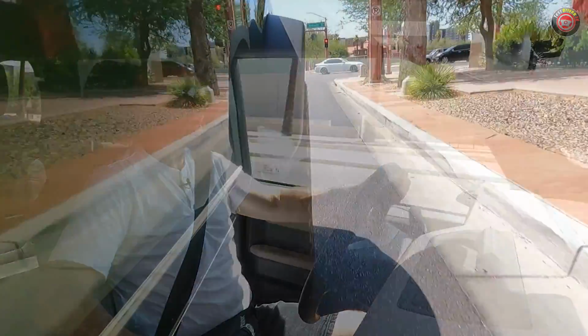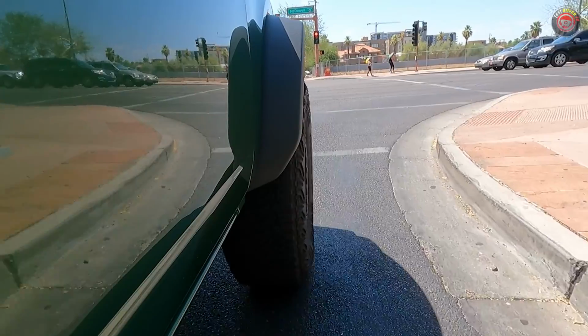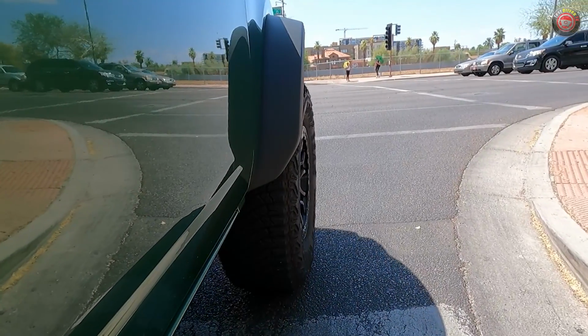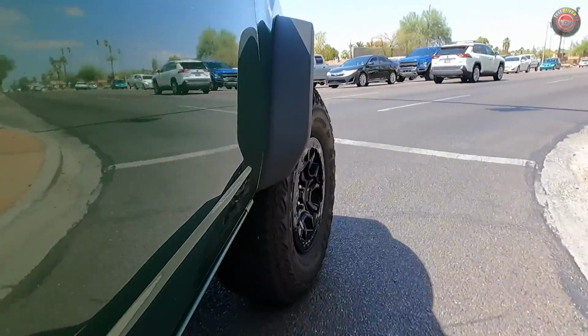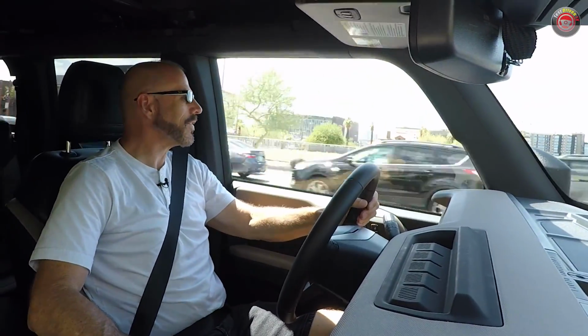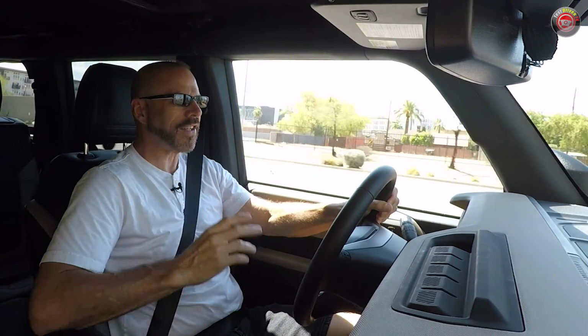Coming up to another stoplight here. Again, this is a pretty wide vehicle with these wheels sticking out with the flares, and it's helped me to adjust my mirrors so that I can just see the edge of that fender flare, and that helps me see where the edges of my vehicle are. Because one thing I've noticed, at least in the first bit of driving, is that I kept finding myself kind of right over the edge of the line. It took a little bit of getting used to in that way.